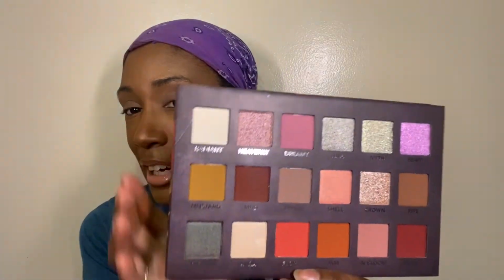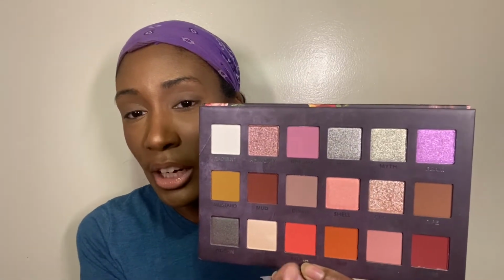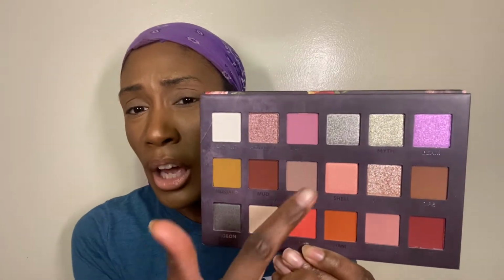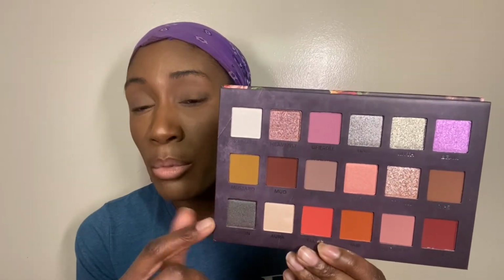Moving on. I'm trying to figure out what kind of looks we can do with this, so I might be off camera for a little while because I gotta get my life in order. Obviously, I'm gonna do a grungy look with some of these shades. I'm gonna do a more warm tone look with some of these shades. And I'm trying to figure out how I'm gonna work the purple and the lilac, sorry, the purple and the mintish greens together. I'm thinking I might have to pull mattes from another palette.